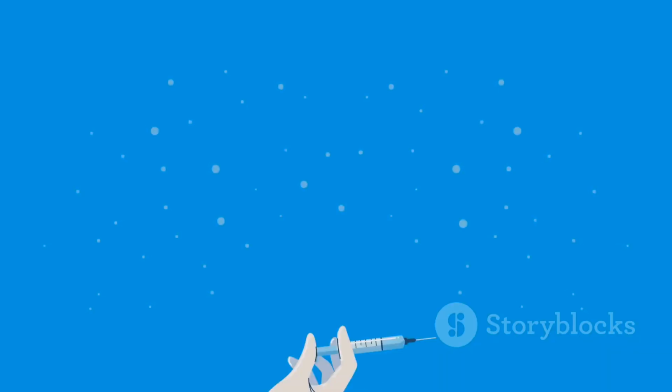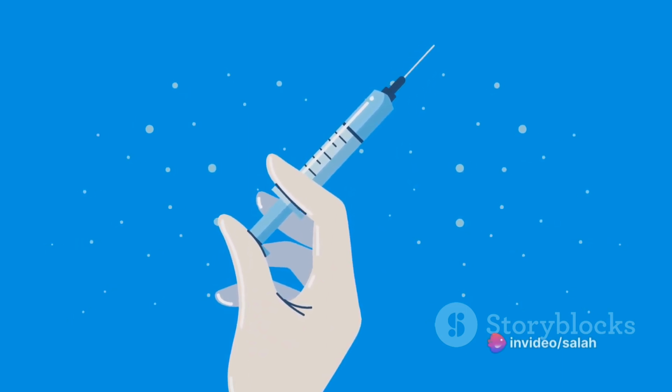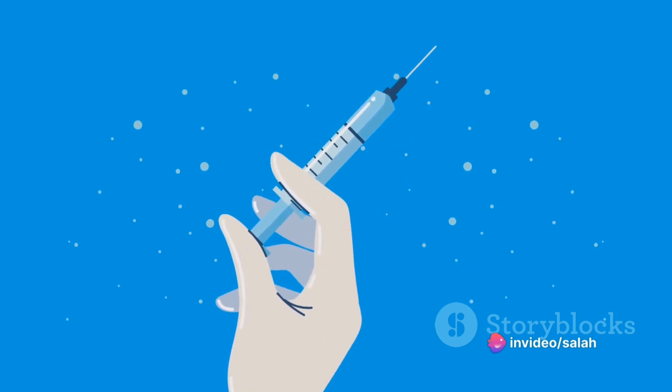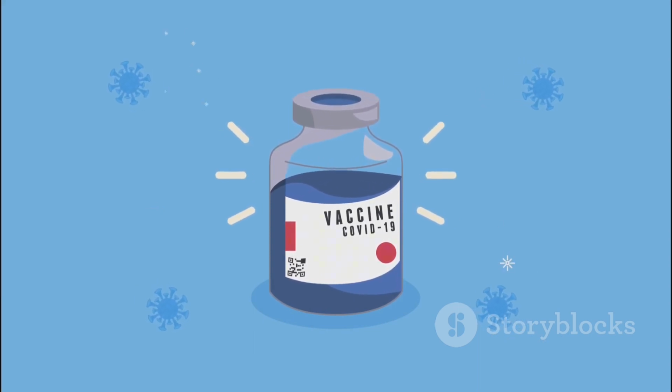In conclusion, the knowledge we've gained today about immunity and vaccines is not just for ourselves. It's a tool we can use to help create a healthier world. It's a call to action. It's up to each one of us to share this knowledge, advocate for vaccination, and contribute to a healthier community. Together, we can make a difference.